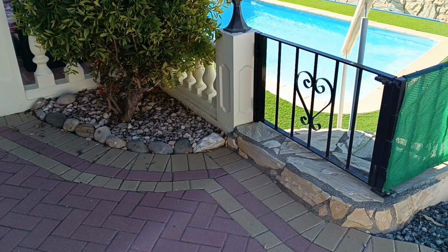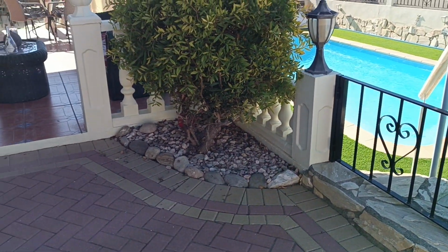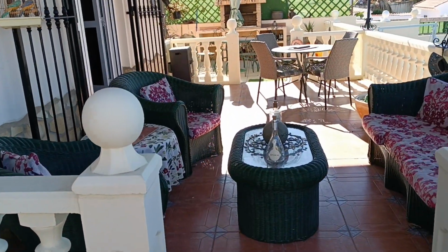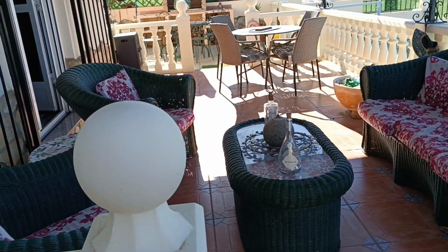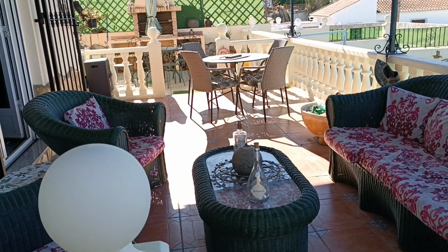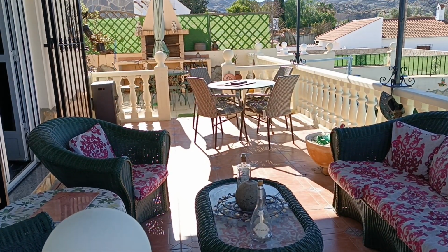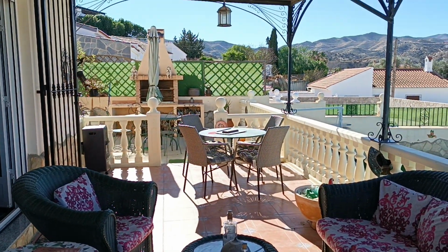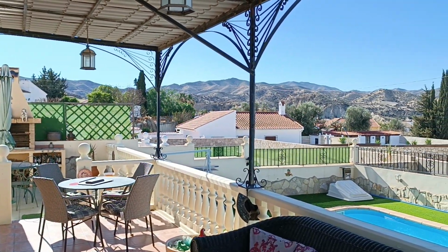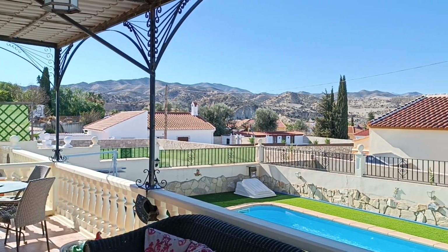So back up here via the little gate there, and then on into this absolutely glorious covered terrace, which has become really an extension of the front room, and many hours are spent out here soaking up these marvellous views.